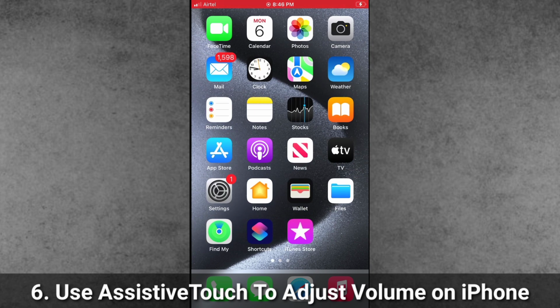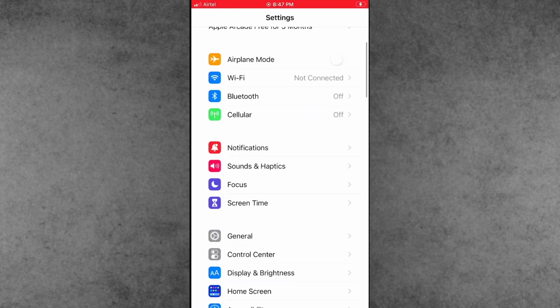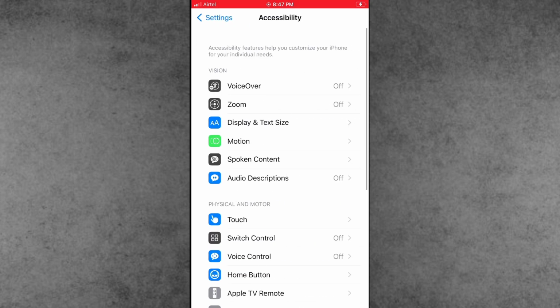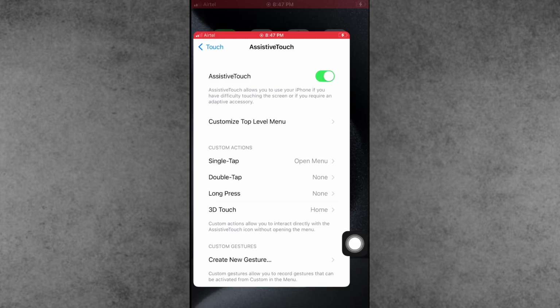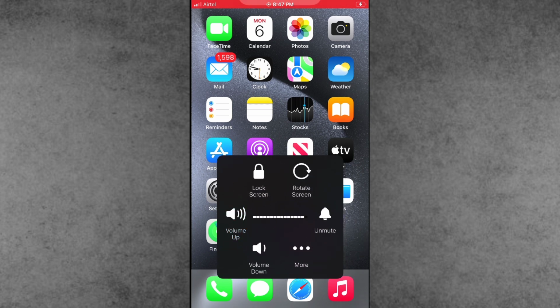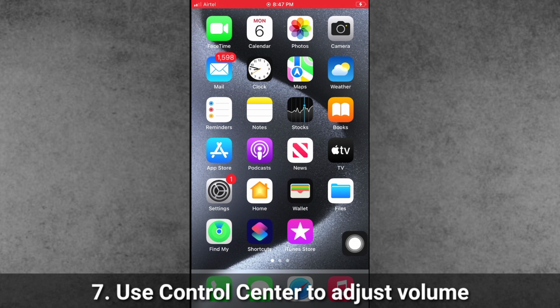Solution number 6 is most important. Now use AssistiveTouch to adjust your volume on your iPhone and iPad. For that, first of all, open the Settings app. In the Settings app, scroll down and tap on Accessibility. In Accessibility, scroll down again and find Touch. In Touch, you can find the AssistiveTouch option. If AssistiveTouch is turned off, please make sure to turn on this toggle. After turning it on, come back to the home screen. Then tap on AssistiveTouch, and tap on Device. In Device, the volume up and down options are available. Now tap on volume up and down to adjust your volume on your iPhone and iPad.